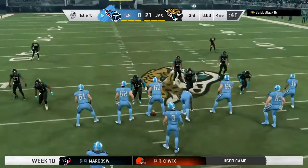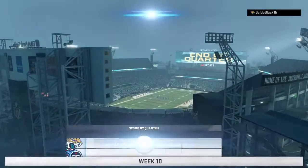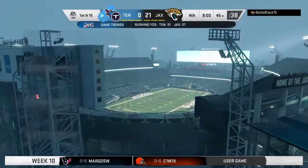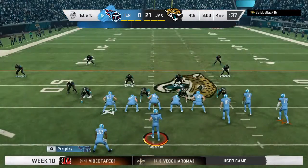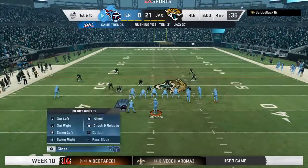Here we go. And that is going to do it for this third quarter of action. We'll return with more after this. You're watching the NFL on EA Sports.